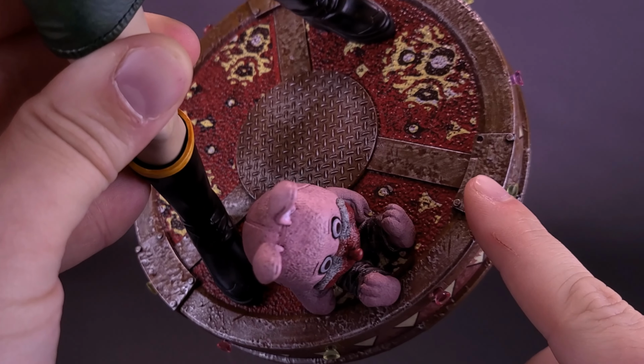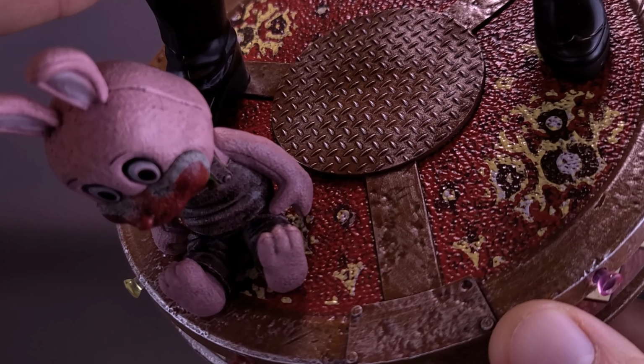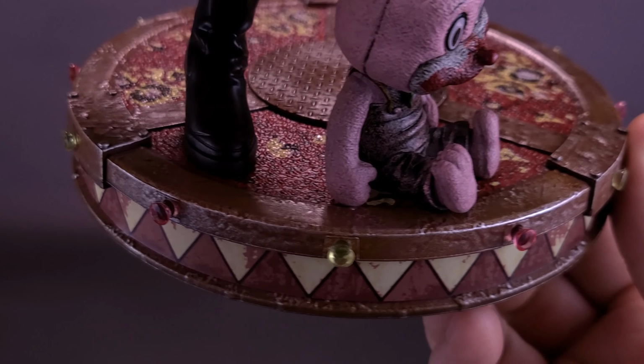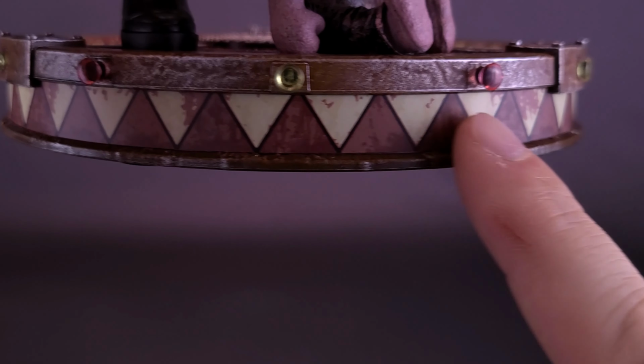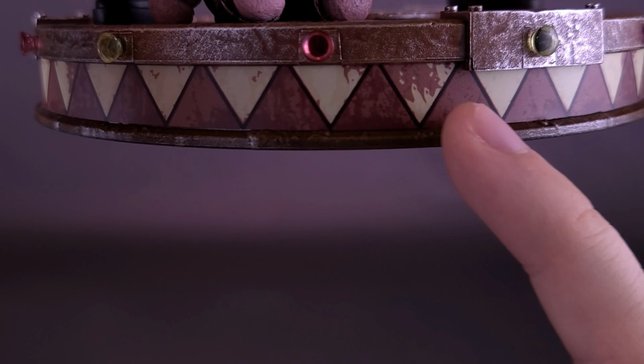While being made of plastic, it does evoke the idea that it's been made of metal by the additional rusting paint that they've added to the top of it. Really, again, it gives some wear and tear to the base itself. Now, there is a little bit of bleed in some of the areas when we look at the outer area, for example, of the carousel base. There are a few little sections where the crimson has made its way onto the beige.